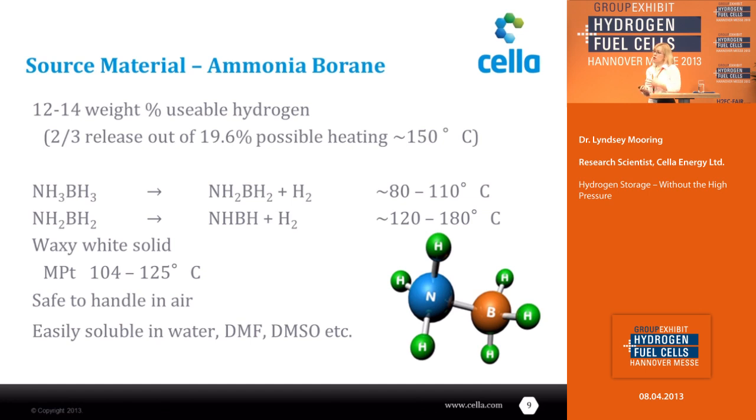So we were trying to come up with a way to improve the properties and make it safer and nicer to handle. The other trouble is, whilst you can get these two equivalents of hydrogen out at sensible temperatures, they're still too high for a fuel cell. Fuel cells would rather run below 100 degrees C. So we were trying to modify the reactions that were occurring to see if we could bring down that hydrogen release temperature. We also wanted to improve the kinetics of the reaction because, again, the hydrogen comes out, but at quite a slow rate. So you need maybe minutes to hours to get out the hydrogen to power the fuel cell, which in a lot of applications wouldn't be suitable.